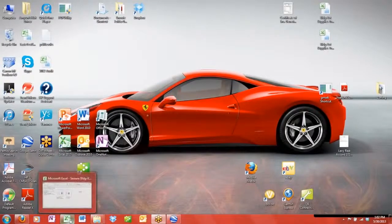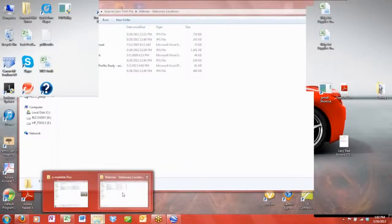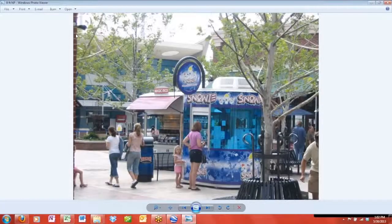Stationary locations. Why do we want them? An easy way to start is to show you a couple of locations. This happens to be one of the nice things about a Snowie building: it is self-contained and acts as a trailer. We can take the wheels off, tow hitch off, and set it right on the ground. This location is at an outdoor mall called Newport on the Levee. It's one of the largest tourist attractions in the greater Cincinnati area.